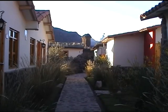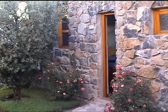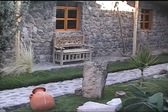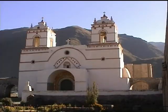We stayed at the Casa Andina Lodge in a small bungalow. At this height, it's a good idea to drink coca tea to ward off the effects of altitude sickness, and it's available free in all the hotels. We set off early into the Colca Canyon, which is twice as deep as the Grand Canyon.